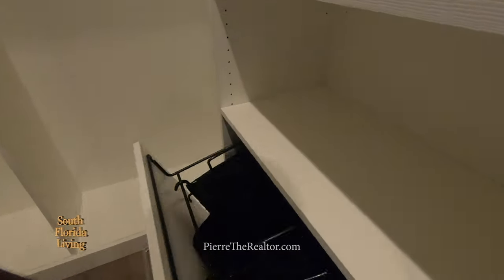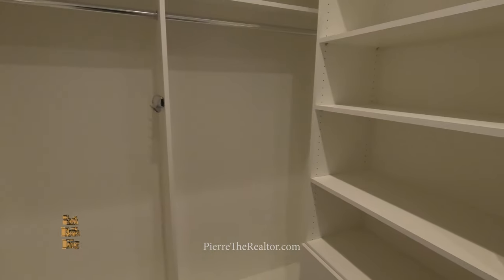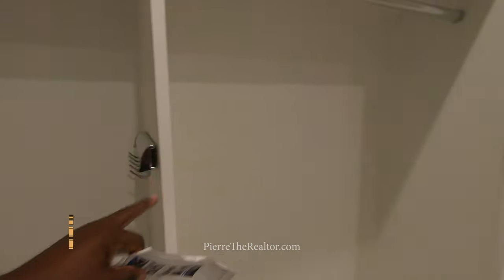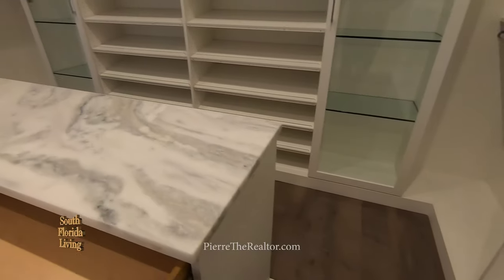This might be the laundry. Yep. Hey, this is her closet. Don't even try to guess that. Oh no, whose closet? This is her closet. There's another closet here. Nice. I like how they did that. And I think this might be the bigger one. And look how they put that stone on it, man.